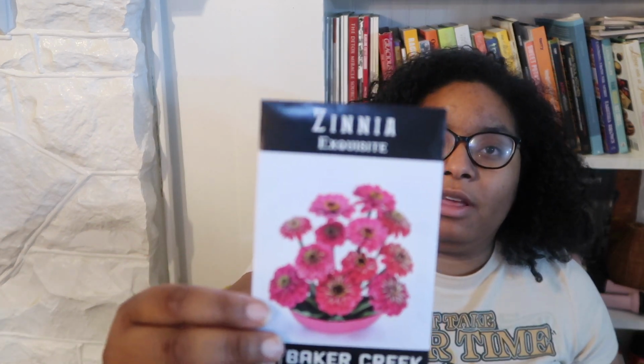Look at these zinnia seeds. Zinnias are just beautiful. They attract great pollinators, and they're pretty. Look at this. I'm sorry, it's just so pretty.